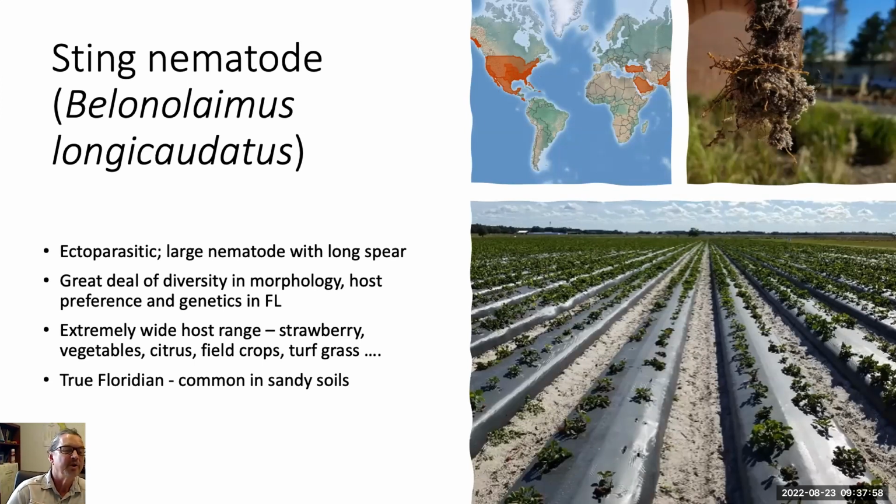It's got a very wide host range. I mentioned strawberry, but it can also cause a lot of damage to vegetables, to citrus, to a lot of field crops like corn and peanuts. Turf grass, sting nematode is one of the main problems there as well. We still consider this nematode a single species, but there's definitely a great deal of diversity in morphology, host preference, and genetics. So likely this is actually different species. It's a species complex, but we haven't done really much work on that.